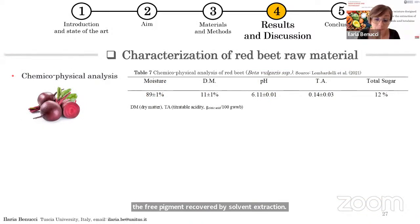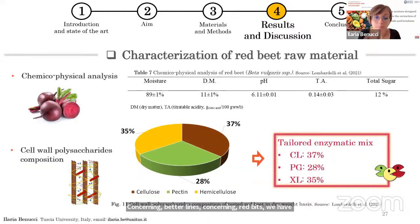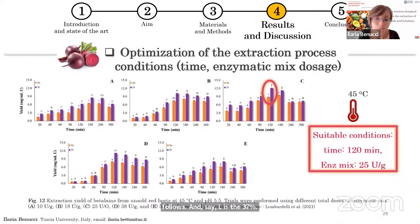Concerning betalains, concerning red beet, we have found a different cell wall polysaccharide composition, mainly characterized by similar percentages of cellulose, hemicellulose, and pectin. So in this case, the tailored enzymatic mix was designed as follows: cellulase 37%, polygalacturonase 28%, and xylanase 35%.